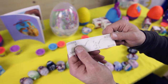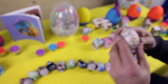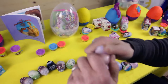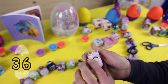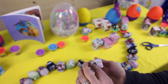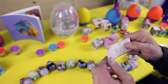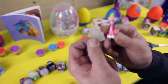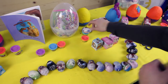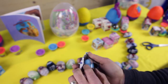Oh, it's our double. All right. We're gonna go and open up a Disney princess. Let's see who we have. Aurora. What a beauty, huh? Okay, let's open up another Frozen egg.